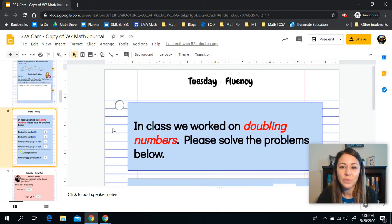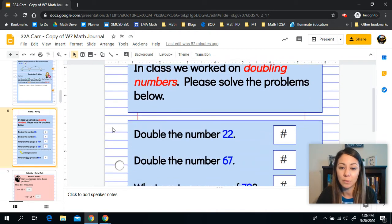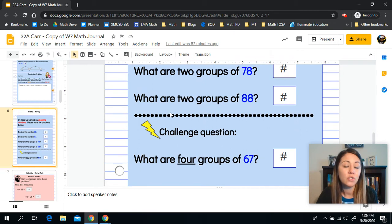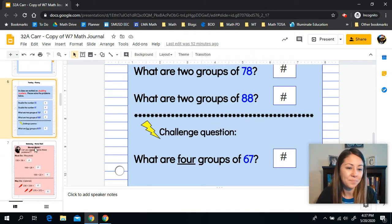For Tuesday's Fluency, you are working on doubling numbers, hopefully mentally, in your big, beautiful math brain. Type in your answers here. Try the 2 groups of and the 4 groups of challenge right down here. Challenge yourself and see if you can do it mentally. If not, use a paper pencil and figure it out.